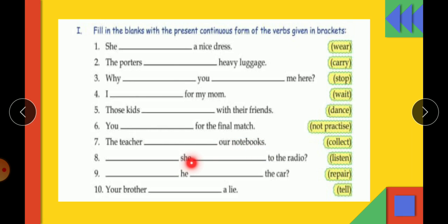She dash to the radio. So it will be, is she listening to the radio? Is he repairing the car? Your brother is telling a lie. Your brother is singular, so is telling a lie.